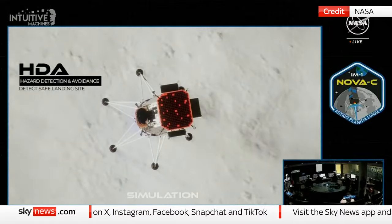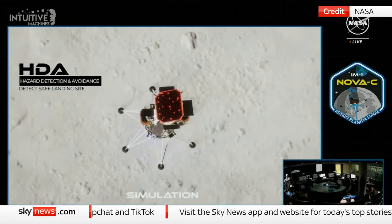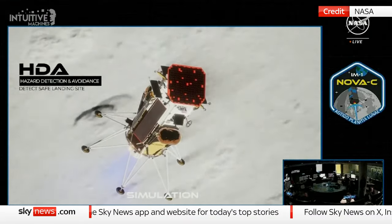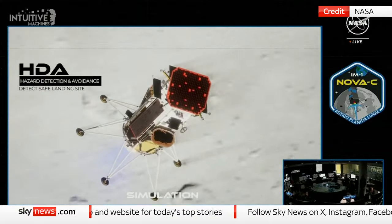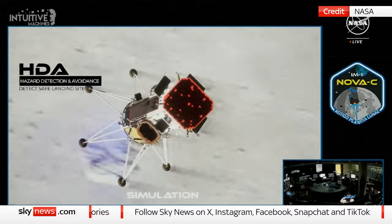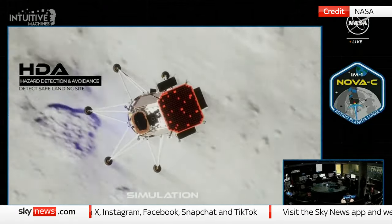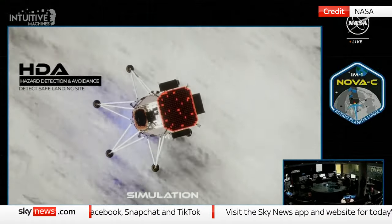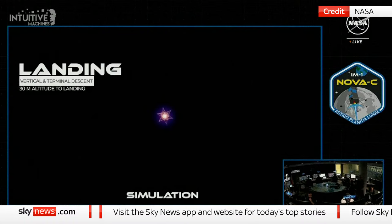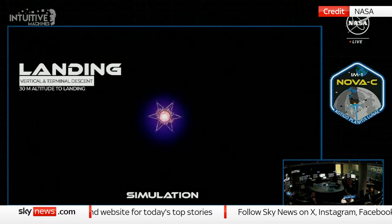1,000 meters call out from NDL that is coming from flight management. NDL was not intended to be the primary landing system on this. Instead, we're using two laser beams from NDL and feeding that into that hazard detection and avoidance system that you see on your screen right now, with the lander making autonomous decisions about where it wants to land. That is generally less than 1 minute remaining to touchdown.